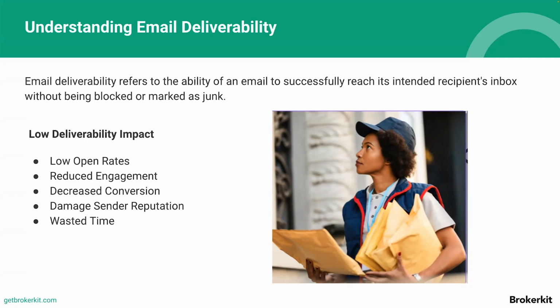And we have some impacts from low deliverability, and you'll see a cycle in these. When you have low deliverability, you're going to have lower open rates and lower engagement, and that's going to cause a damaged sender reputation. When people aren't engaging with your emails, it can cause your sender reputation to be flagged. It's not as good, not as clean. And then circularly, if you have a damaged sender reputation, you're not going to have as many emails land in the inbox. So you're not going to have higher open rates or increased engagement, because they're not landing where you want them to.